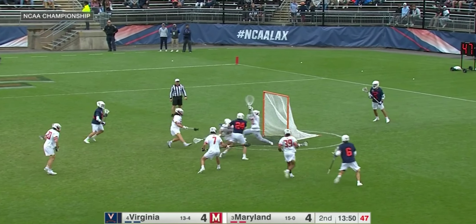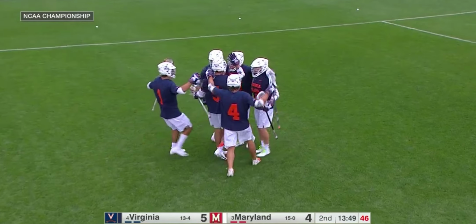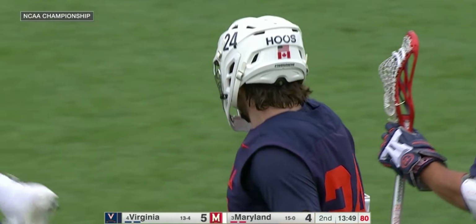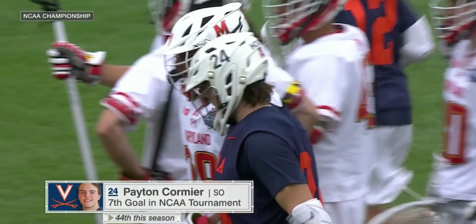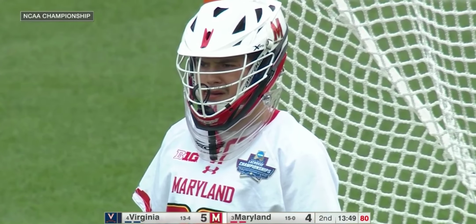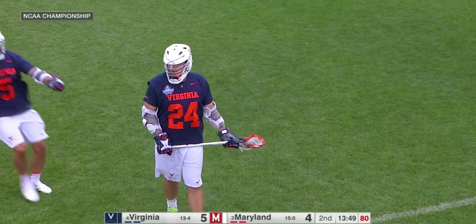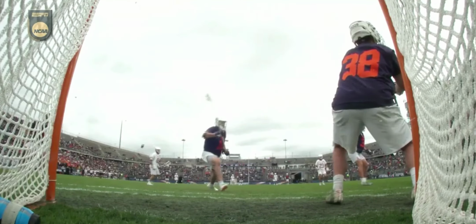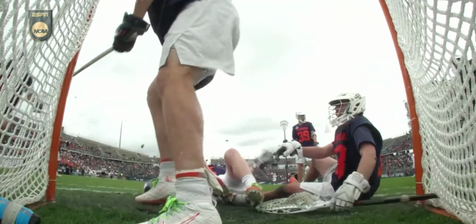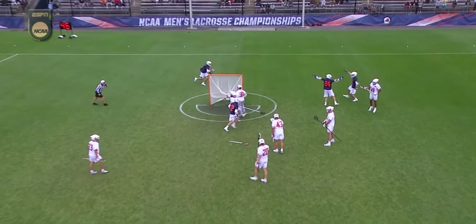Dox Aitken feeding inside to Payton Cormier, the Oakville Ox. Bernhardt was a high school option quarterback. Calls his own number, clearly in the crease. You know, if you look at Dox Aitken and the maturation of his game, it's the passing.